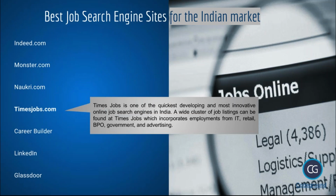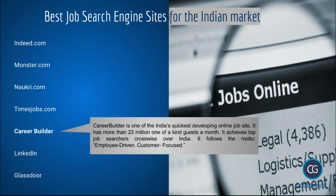Timesjob.com. A wide cluster of job listings can be found at TimesJob, which incorporates employment from IT, retail, BPO, government, and advertising. Moreover, you can find job listings situated in Gulf countries. With over 20,000 new resumes being uploaded to the site each day, they are keeping up one of the biggest databases of dynamic job searchers in India.